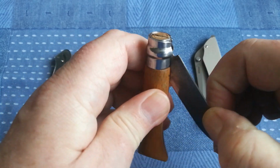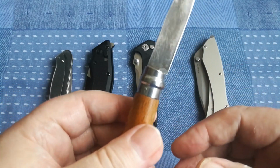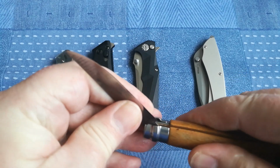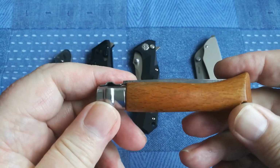And why other people haven't used this, I don't know. Why we haven't got lots of different shapes of blades and clip points, whatever, on different knives. I just don't know. It's so simple. Fits into the handle. You twist it. It's locked again. It can't come out.